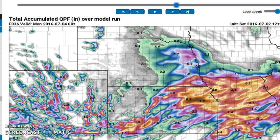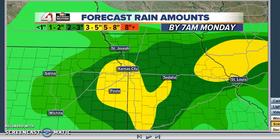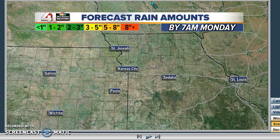Let's go back in. Let's look at something completely different in terms of how much rain may fall. Let me get you back into this frame of mind. This here is the GFS forecast model. This is the latest thinking from the GFS. Notice it puts that yellow, that 3 to 5 of rain right through Kansas City, down to Paola, down to Butler, over toward Warrensburg, up towards Sedalia.